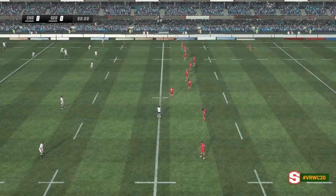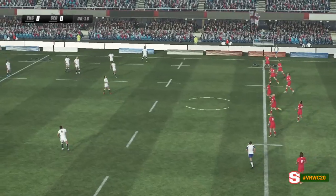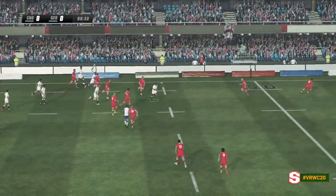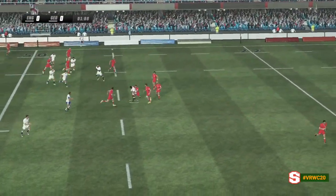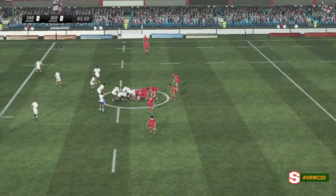Just waiting on the ref signal to get us going. We are underway as the whistle sounds. The kickoff is snapped up. The dummy is there. Tries to brush him off, but is taken. It's still on the side of England.